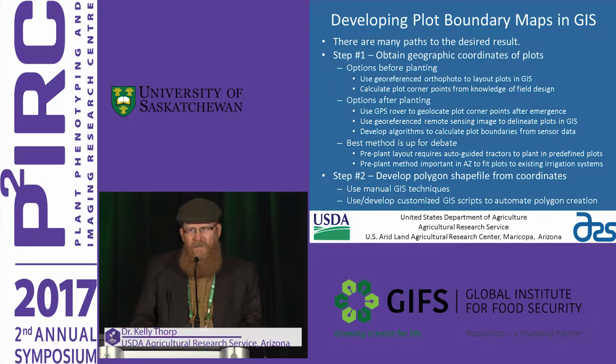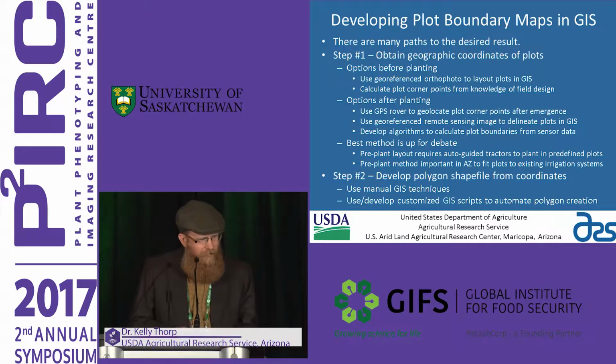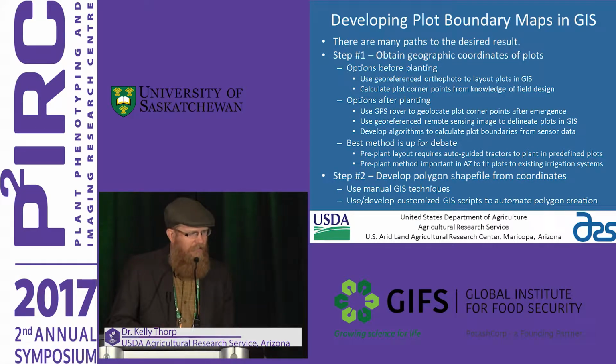There are other ways to get at this requirement. The main steps are to obtain geographic coordinates of your plots somehow, some way, somewhere. The second step is to use those coordinates to create a polygon shapefile or some sort of geospatial representation of your plot location on the Earth's surface. I mentioned that in Arizona we're having to fit our field designs to irrigation management methods, so we're always pre-planning in GIS. That's our way, but I realize in other parts of the world the requirements are different.